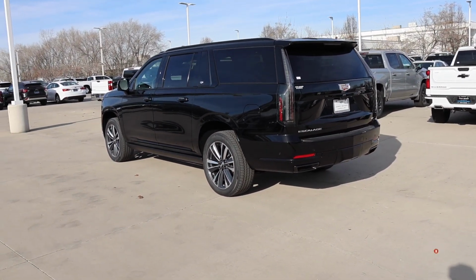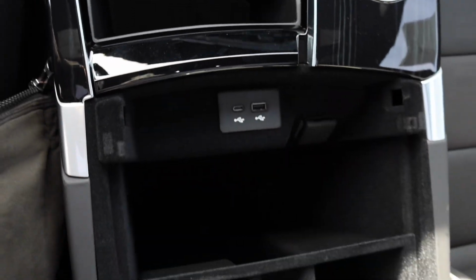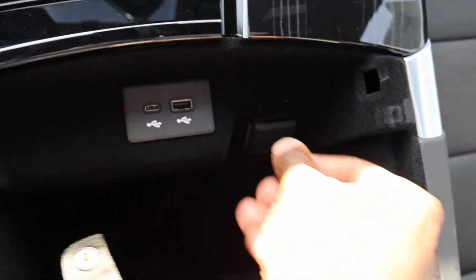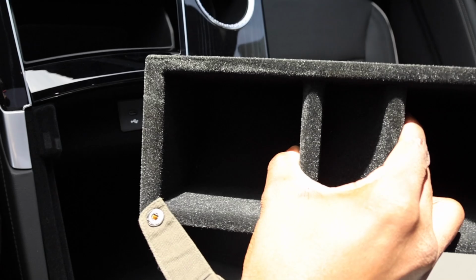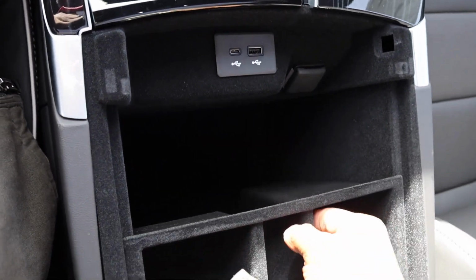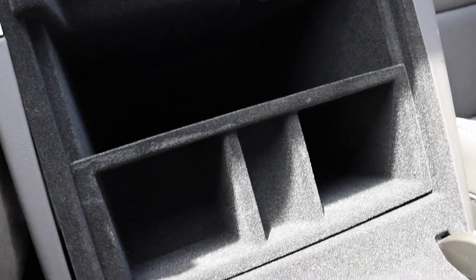I can't remember, did I show you guys this? As I was getting ready to get out of here, I figured I'd just open this up really quickly. So you have those Type A, Type C USBs, 12-volt power plug. This is a removable tray. And all this is finished in that velvet material. They only do that because they don't want things to rattle around in here.